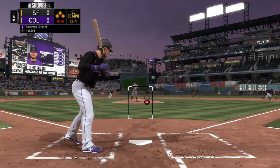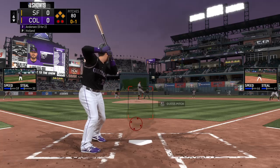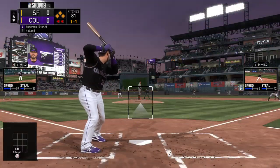Here it comes. Slider gets the outside. That's a strike. Hey, when a pitcher's put in a tough spot, he's usually going to go to what got him here, and that's this guy's slider. Expect to see that more often. 1 ball, 1 strike to count.